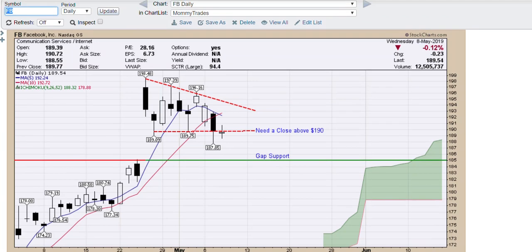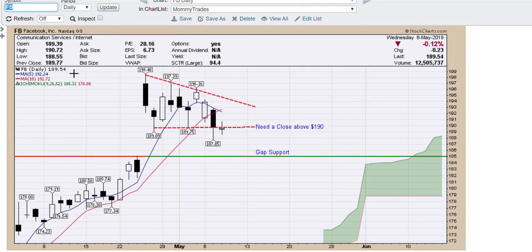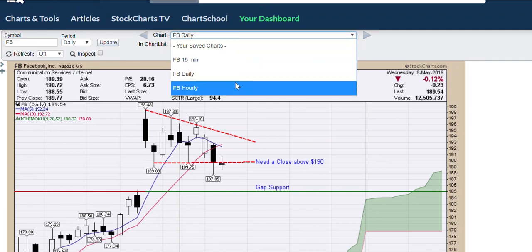I'm presenting you an example with Facebook. This is a Facebook daily chart from today. So I needed one of the candles to close above 190. Now 190 is a support level here. So it did not give me a close above 190 on a daily chart.